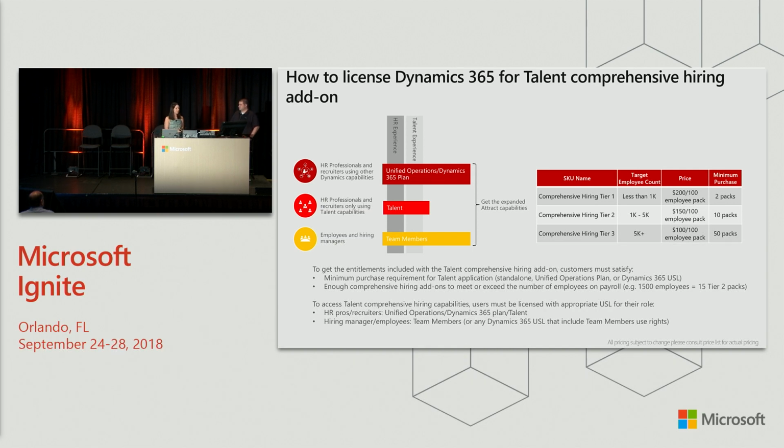The only people who would need a license are the people who are going to log into the system, hiring managers or recruiters. So the employees themselves don't have to log in. So if you had an HR team of 10 people and they all have the appropriate license, what won't work until you purchase this add-on?